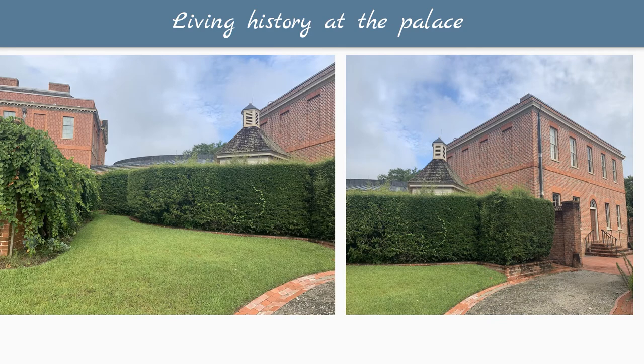These are just a couple of additional pictures that we took. Actually, what you're seeing here, from two different angles, is the kitchen wing of Tryon Palace. And you see the cupola up there over the top of the bushes, but that's actually the kitchen wing there.